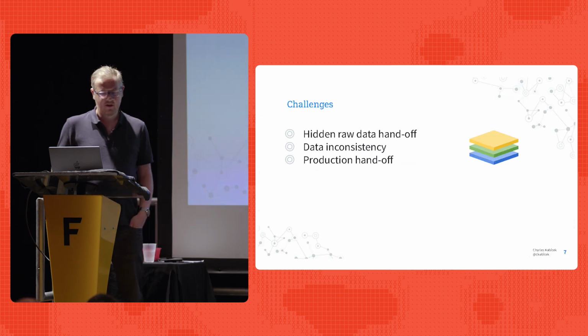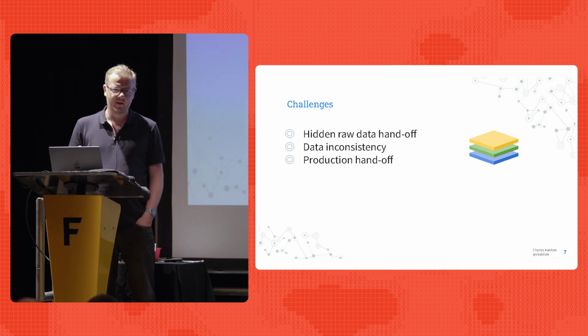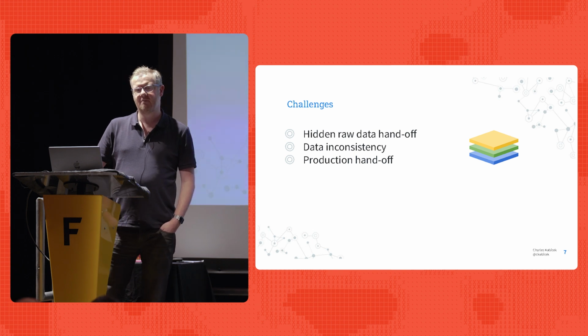So let's look at challenges then to begin with. I see three challenges I'll talk about. One is a hidden raw data handoff. Next one is data inconsistency that comes in. And then the last one is a production handoff.